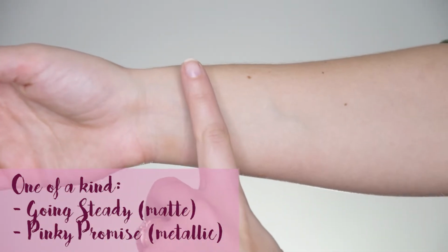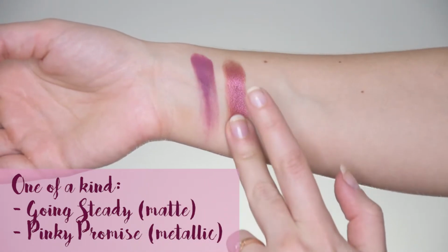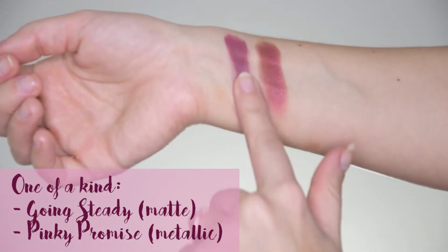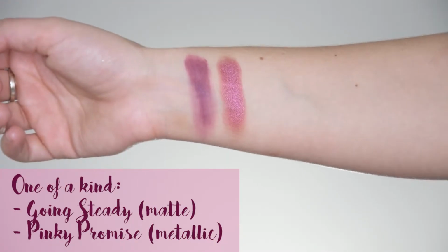This is Going Steady, beautiful, and Pinky Promise. Beautiful pigmentation. Going Steady is really, really dark, and it looks a bit patchy in the swatch, but it usually doesn't.